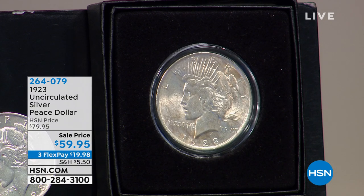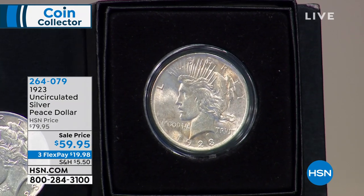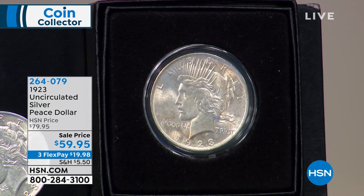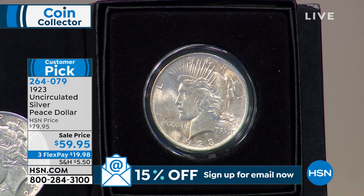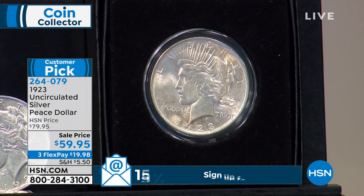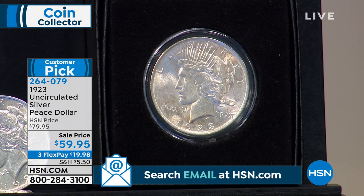1923 uncirculated silver peace dollar. Already popular, $59.95. We had a deal on a set of the peace dollars. They sold out. We sold 800 of those, the Morgan dollar and the peace dollar. Gone, completely gone. That was the 1922. And this is a customer pick at $79.95. The last two times I've aired this has been $79.95. Folks, for those of you that got it, you got a great price, you got a great coin. I would get this to cost average down to $69. I got a smoking deal on some peace dollars at the last show, so I'm passing that on to you.